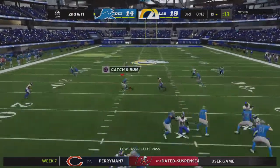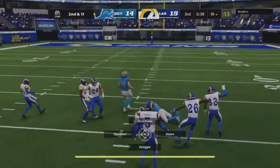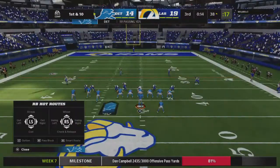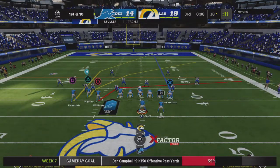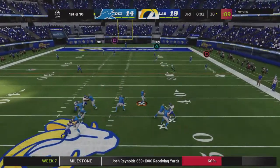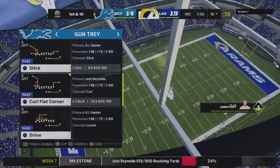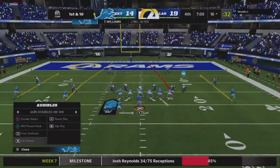Here's Goff. That's taken in, complete to Reynolds. Look at this, middle of the field, a breakaway. And he will finally be taken down, but not before he reaches the 38. A big play there for Detroit. So how about that for a chain mover? They're all the way down inside the 40 now for 1st and 10. Goff. It's complete to Williams, and he will be taken down, but a big pickup there on what's going to be the final play of the third quarter. So signs of life in what's been a dormant offense in this second half.